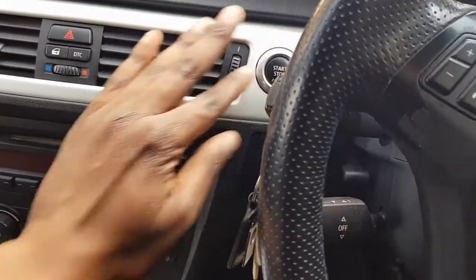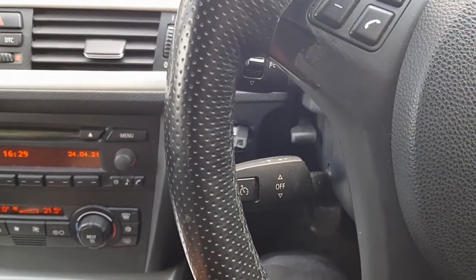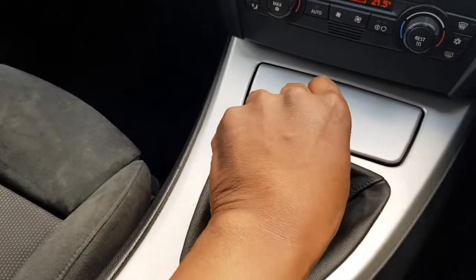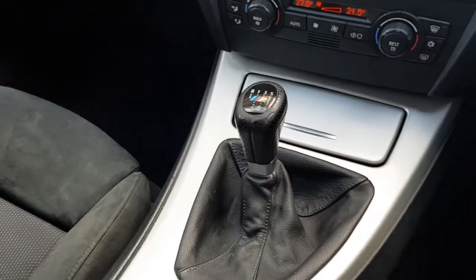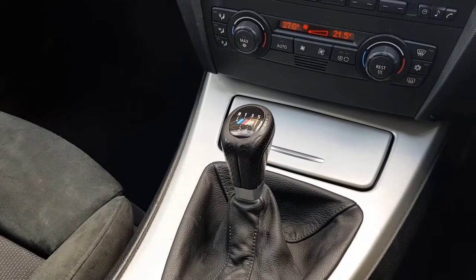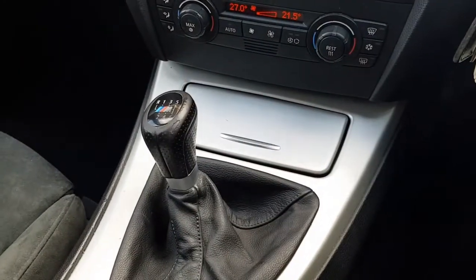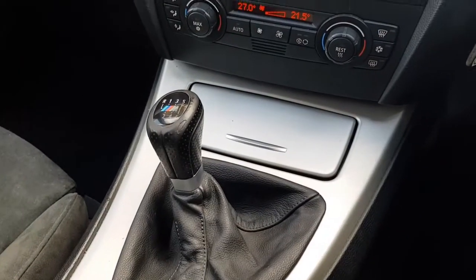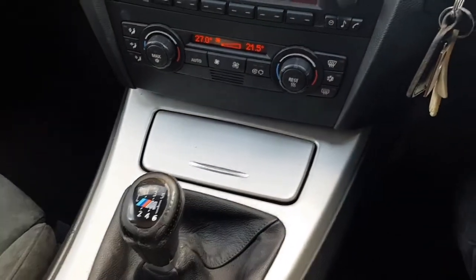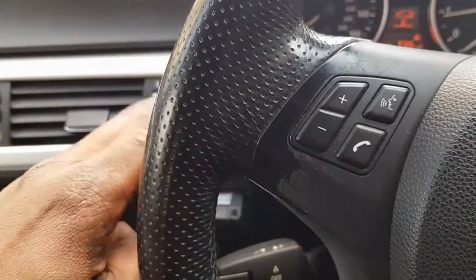Unfortunately, the CCID error code is still displaying on the dashboard when I start the car. So I'm going to perform some additional diagnosis. I am going to step on the brake and put the car into drive. As you can see there, now I am in reverse and driving back and forwards, activating the rear tail lights to see which one isn't working.